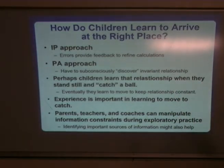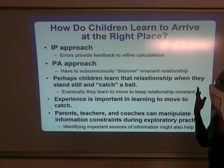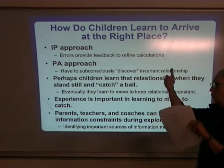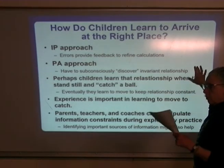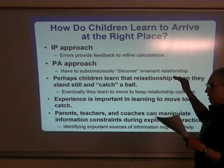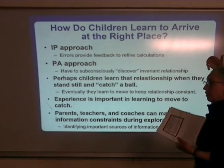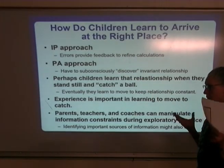Okay. Now, if we take a perception-action approach, then the brain subconsciously discovers these relationships, right? It uses this rate of change of information on the retina. It would use the invariant relationship. Again, don't worry too much about the invariant relationship. Just understand that that's what's going on. It's perceiving information directly from the environment. It's not using error feedback to tweak a program for the next time I do the skill, right?